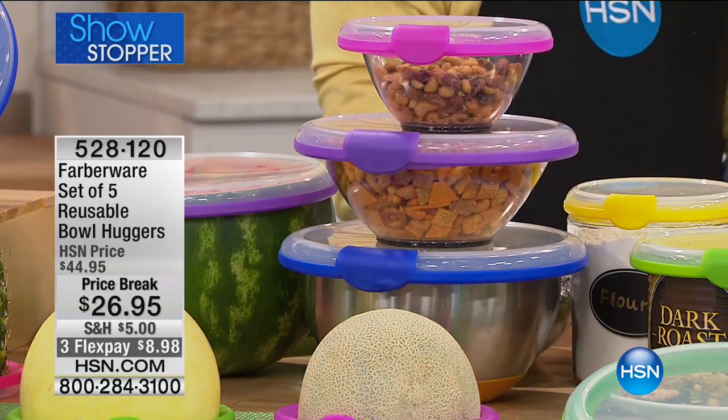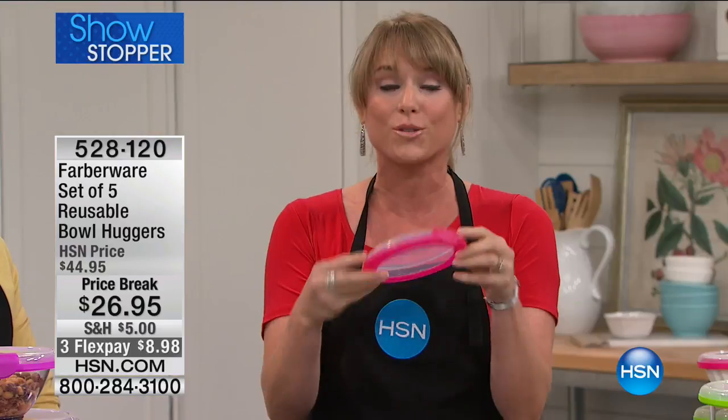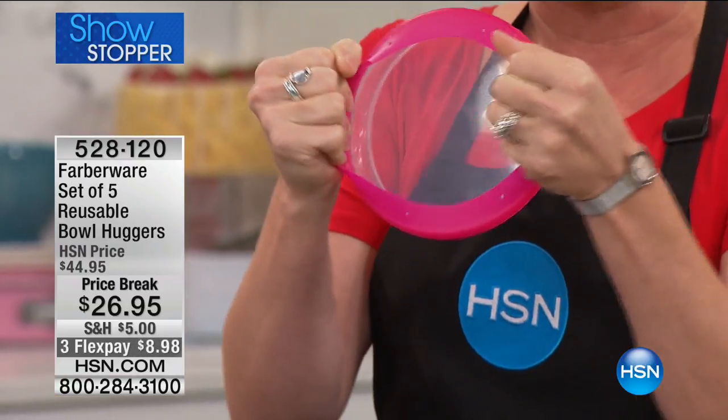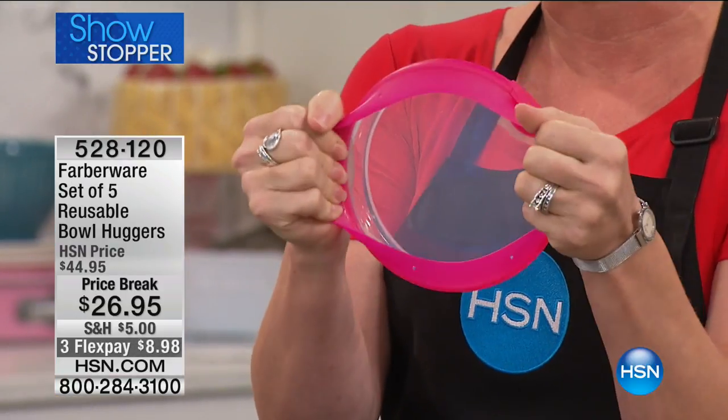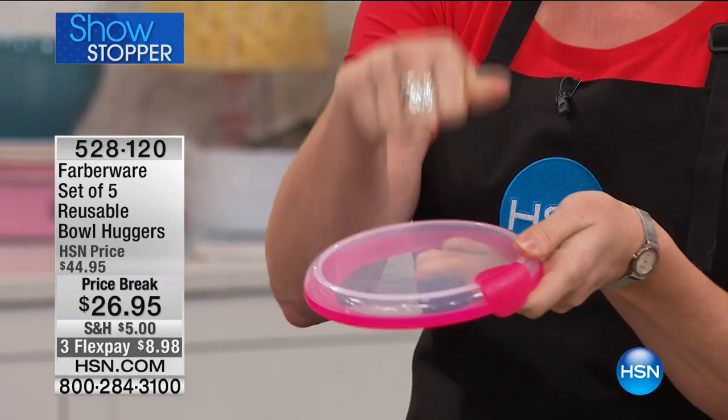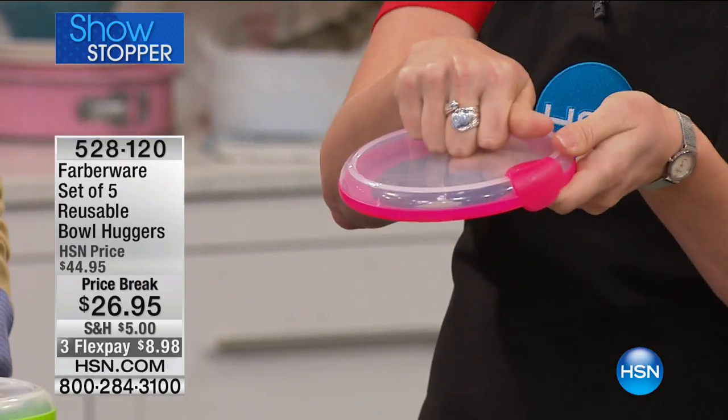You're getting a set of 5. Let me just show you what we're talking about. This is our small size. It's silicone and stretchy on the outside, so it'll stretch around a variety of sizes for each of the sizes. But it's rigid on the top, which means you can stack for the first time ever on reusable lids.